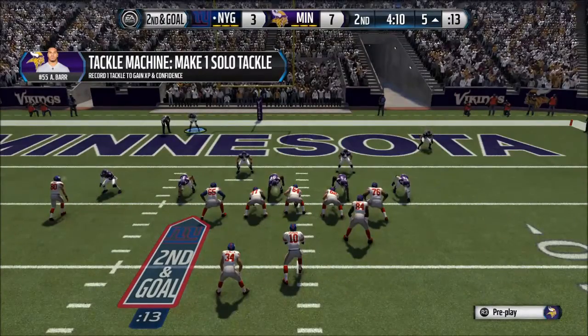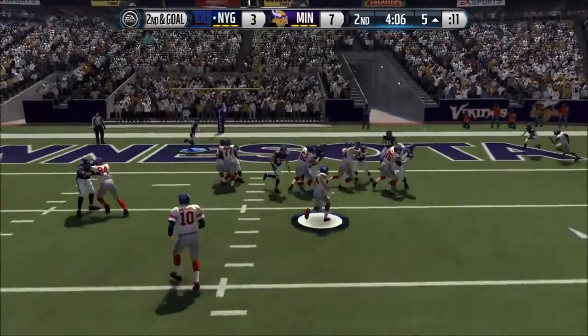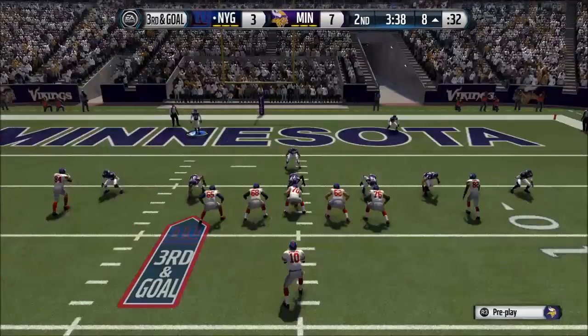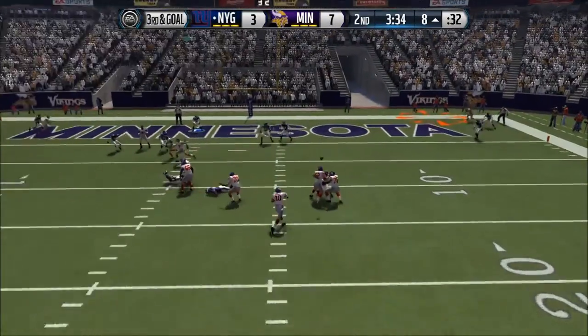Going to set up a 2nd and goal. 2nd and goal now for Eli. He's in the shotgun. He hands off to Shane Vereen. Shane Vereen going around the right side. He's going to find his way down to about the 3-yard line. Sets up a 3rd and goal. Empty set. Eli's going to drop back. He's going to look. He's got a lot of time.